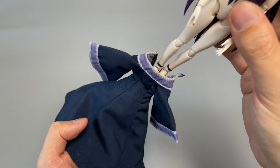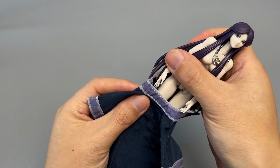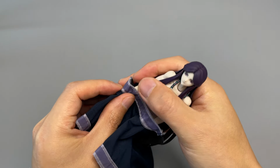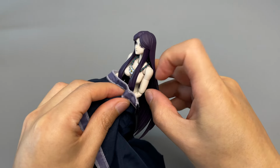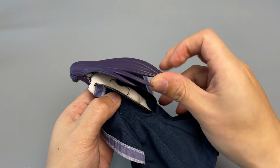I'll put it on the body to demonstrate. The manual recommends removing the hands before dressing, but putting it on directly without removing them works just fine. The clothes are fairly easy to wear.